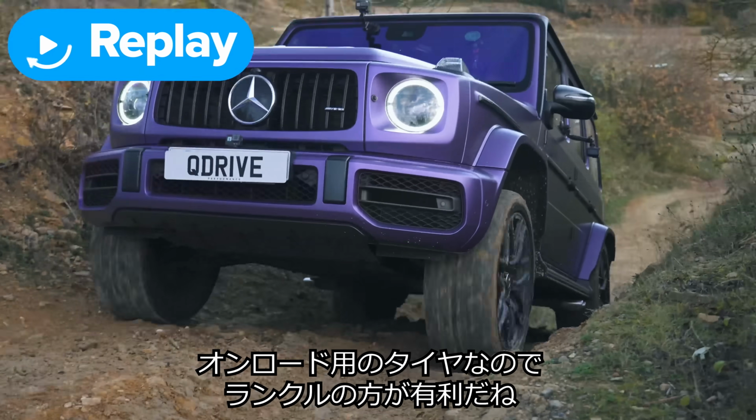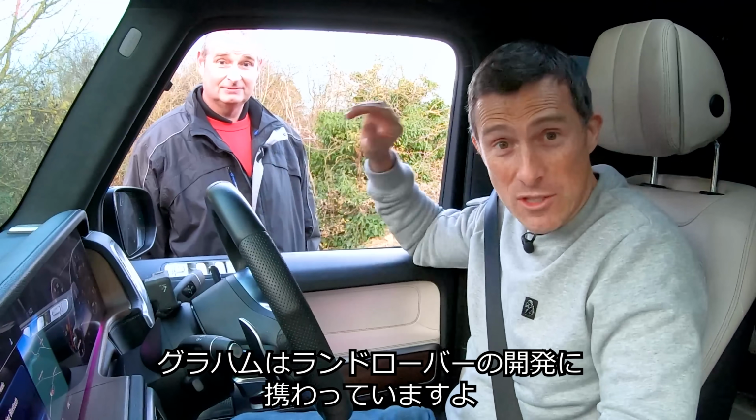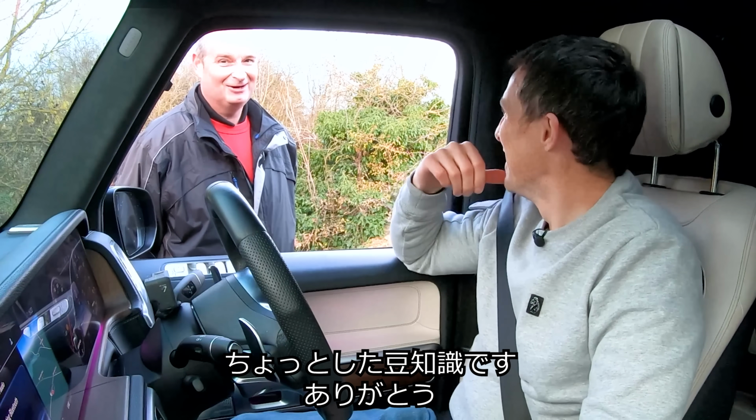This walked it. So did the... So did the Land Cruiser. Yeah. You wouldn't guess, but Graham does a bit of work for Land Rover, hence the Freudian slip there, eh? Yes. Cheeky bit of advertising. Gotta get it in where you can.